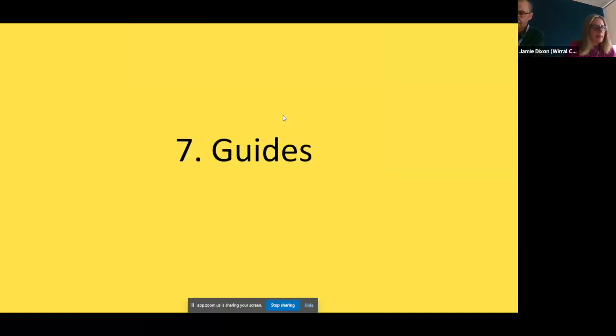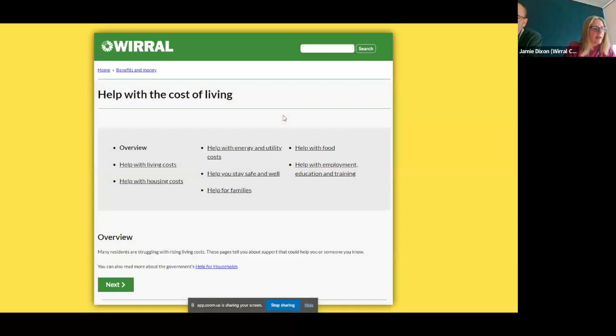Okay. Onto guides. Guides are sections of multiple pages about the same subject. They're basically large amounts of content that are split up into more bite-sized pages. It isn't a large document or a booklet.